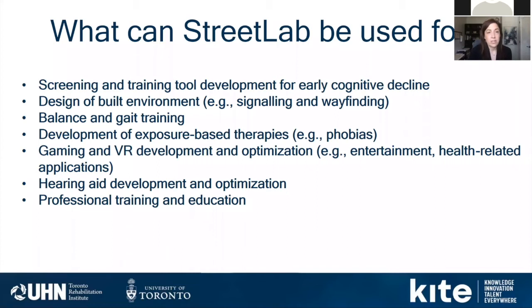So here is just a very high level list of things that we have either used Street Lab for in the past, or that it is commonly used for. So the first item is a screening and training tool, or tool development, for the detection of early cognitive decline. So the nice thing about these types of virtual reality spaces is that we can create something we refer to as a brain stress test.